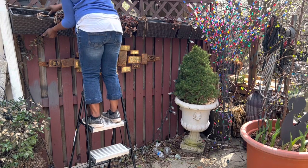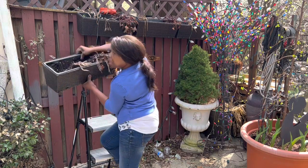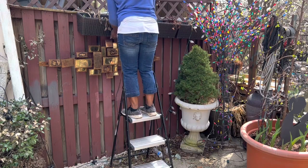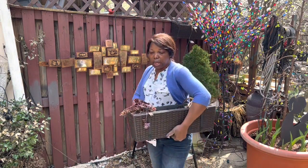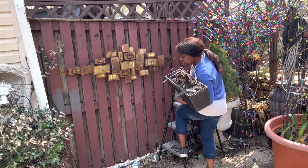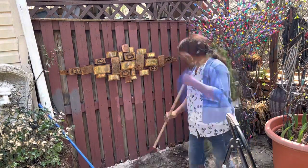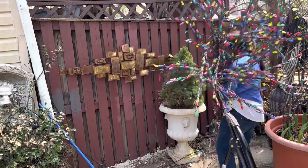Okay. This one is out. Yeah, it is the planter. Okay. Yeah, one more to go, guys. One more. Okay. This is the last one. Then move this all the way out.